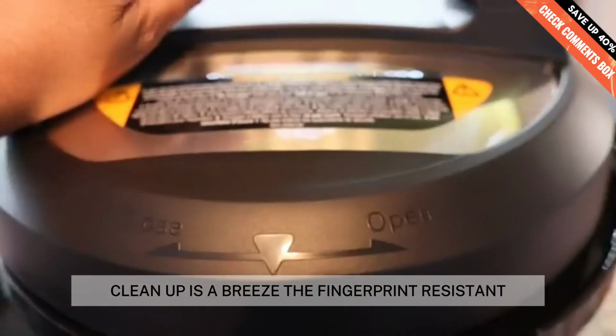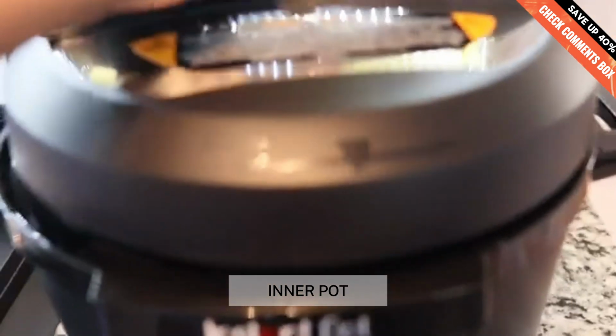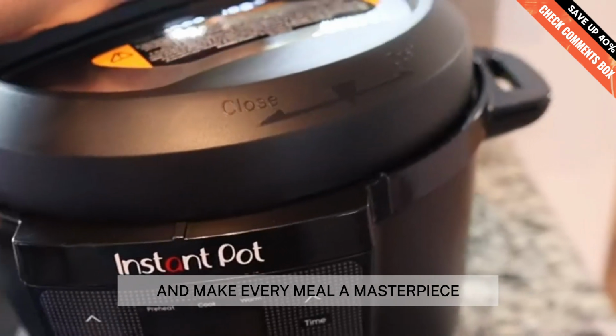Cleanup is a breeze. The fingerprint-resistant stainless steel sides and dishwasher-safe lid, inner pot, and accessories make them quick and easy to clean. It's time to elevate your cooking game and make every meal a masterpiece.